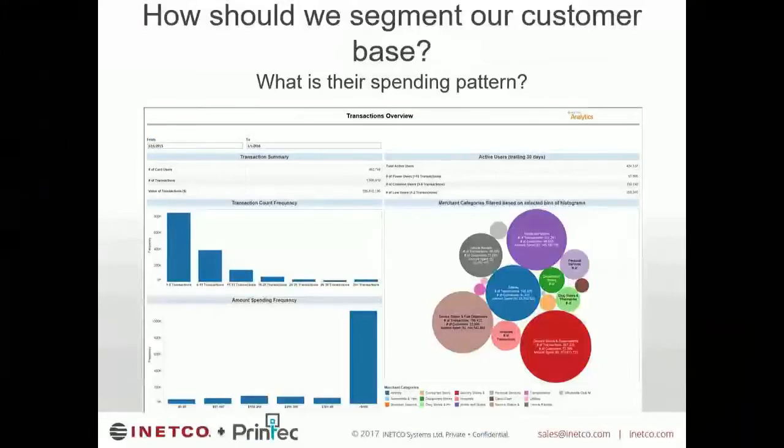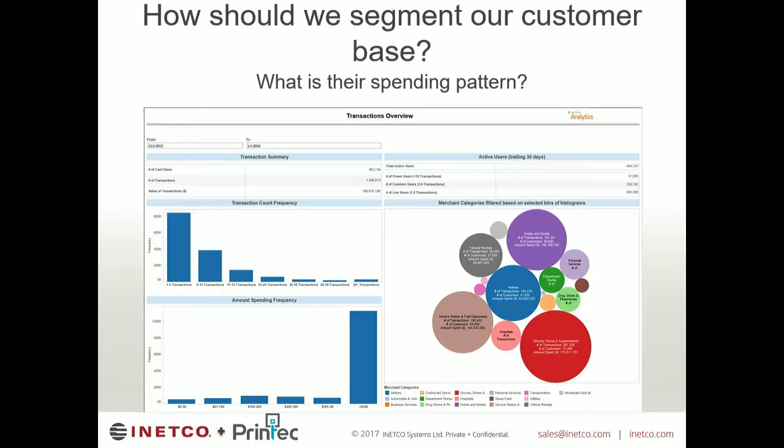We'll switch and look at a different use case here. We touched on this a little bit earlier, it's around segmentation of our customers, trying to understand their spending habits. So we get an overview of the entire card program, and we can compare how each card is doing and look at the card responses and look at that by segment.